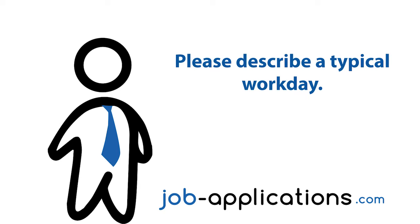Please describe a typical workday. Typical workday. Primarily, you clock in. You always ask your manager what your goal is for that day. You always have a set goal of how many dollars you should generate within your shift, how many purchases, how many transactions you should make. So you always check in with your manager.